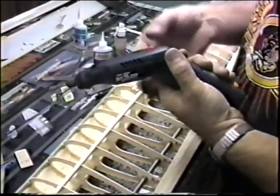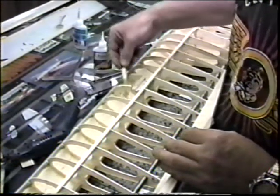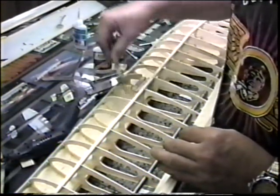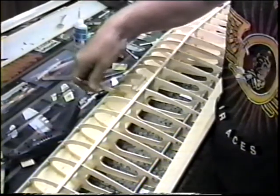Now I always like to get the last little bit out with a little sanding stick or a sanding dowel, so I don't go too far. Then I want to vacuum up all the dust in this area and make my little supports. I'm going to make the supports out of 64th plywood and carbon fiber for this part.